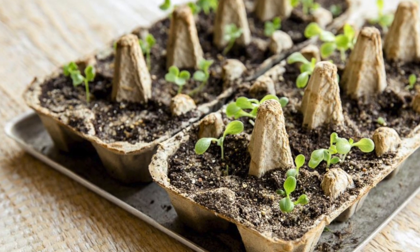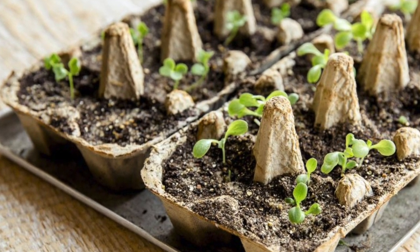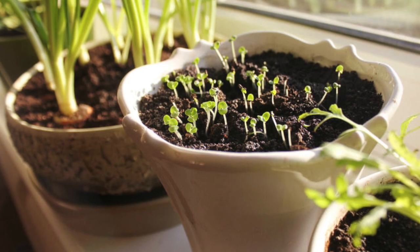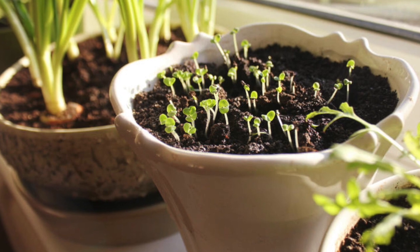However you get your seeds, try starting them in a warm, sunny windowsill. Keep the soil moist and make sure your container has holes on the bottom for drainage. Keep a close eye on the soil and wait for the magic to happen.